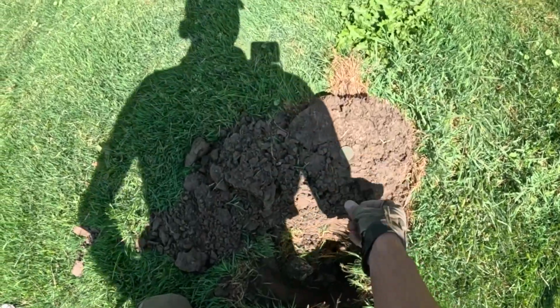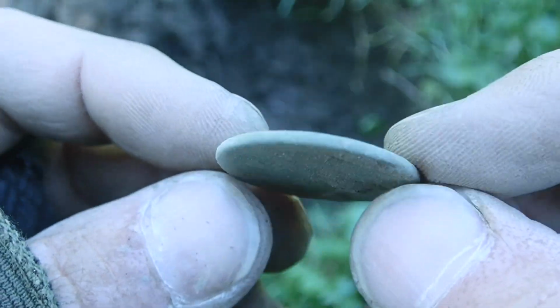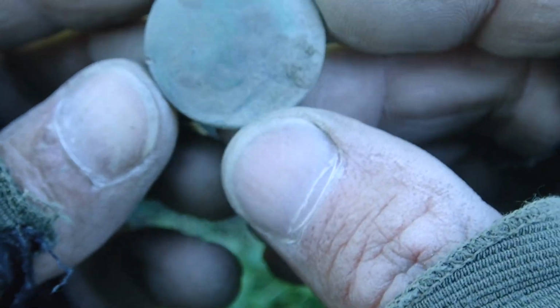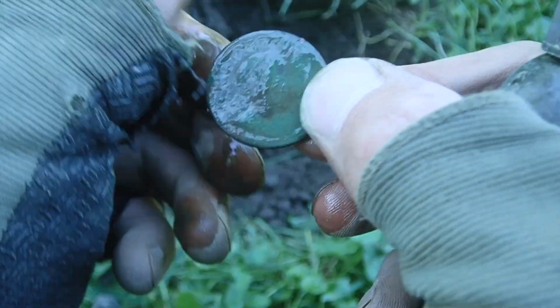I just got done saying, after I found that old spoon, I did not expect to find anything here from the end of the 1700s, early 1800s, and what I just found is a copper coin. A big British copper coin. That is among the oldest I have ever found. Unbelievably, of all places. Let's see if there's a date on this thing.